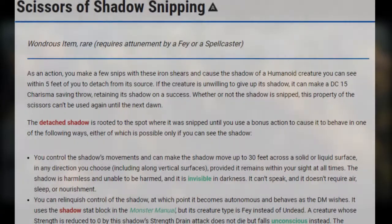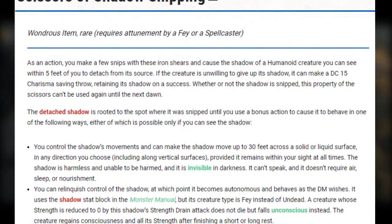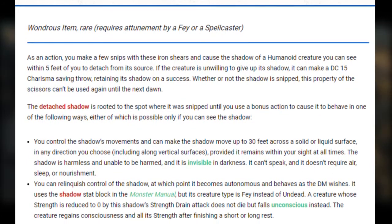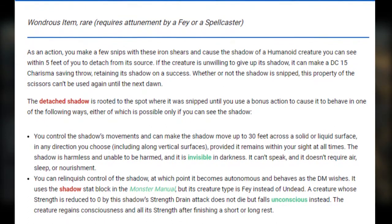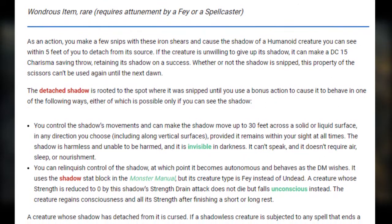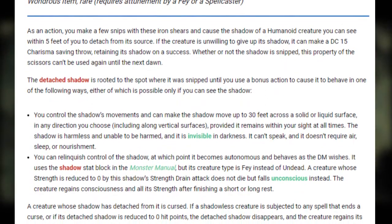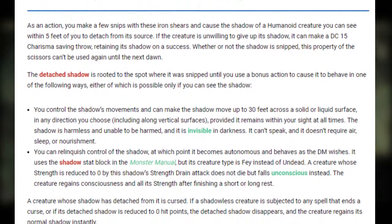Next up is the scissors of shadow sniping. Let's say that 5 times fast. These are so cool. So basically you can use this magic item to cut somebody's shadow away, leaving them cursed without a shadow. Not only this, but you then get to control their shadow. You can use it to attack, you can use it to perform certain tasks, and use its strength drain ability.